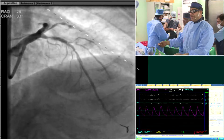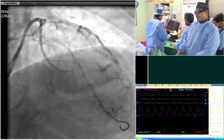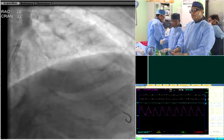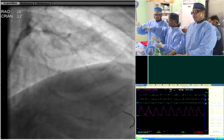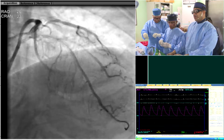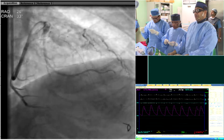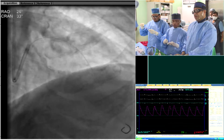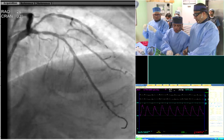If I don't cross that in another few minutes, then we should probably leave it. It may remain like this, because to rotate that artery is also going to be a challenge with that bend. You agree? Agree. Would you try an angled microcatheter to give you a little more direction? Sure, we can try that.